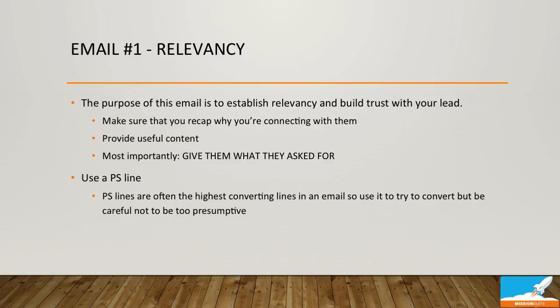Now, PS lines are often the highest converting lines in an email. And similarly, when it comes to direct mail or letter marketing, it's the same thing there, right? There's a reason that a lot of those old sales letters we used to get had a PS, PPS, PPPS, because those are the things we always tend to look towards. We have the tendency to move to the end of the page, and so this gives them a simple conversion.